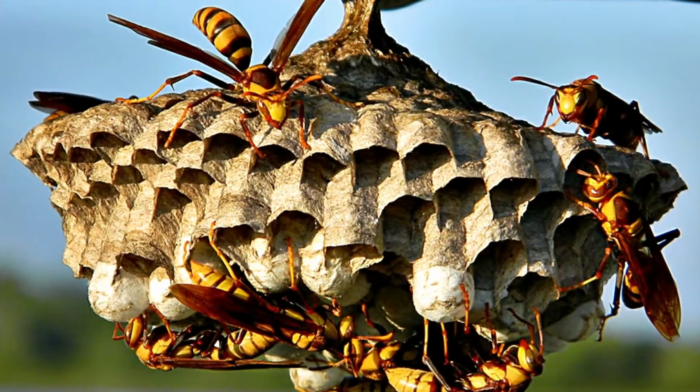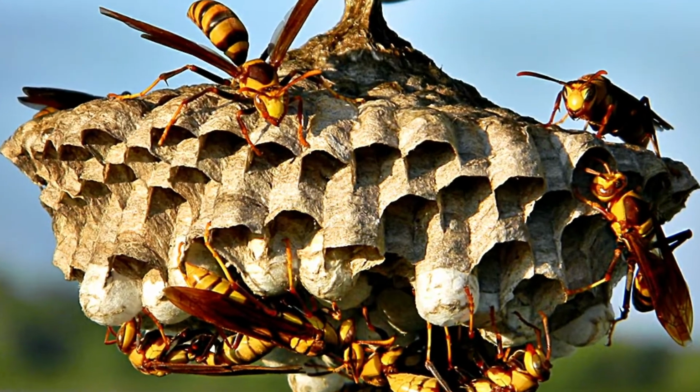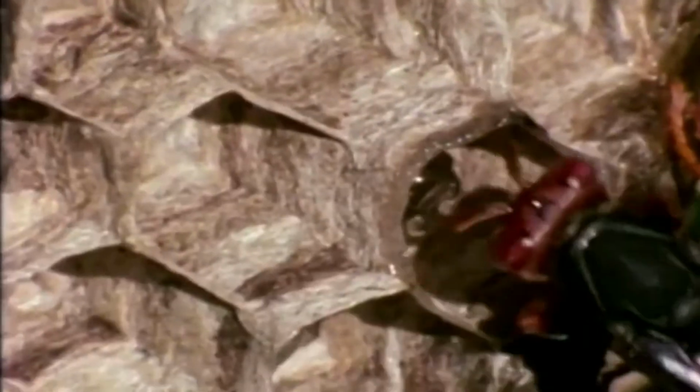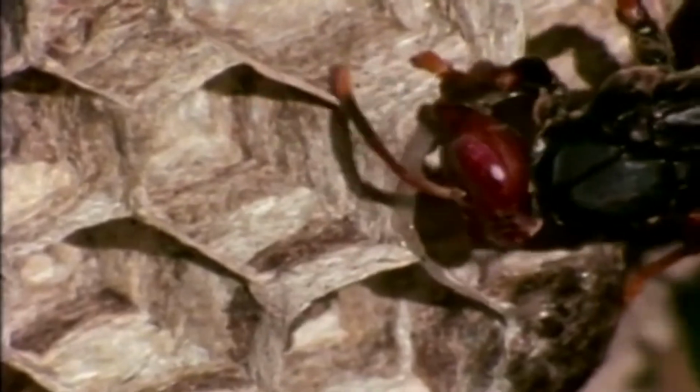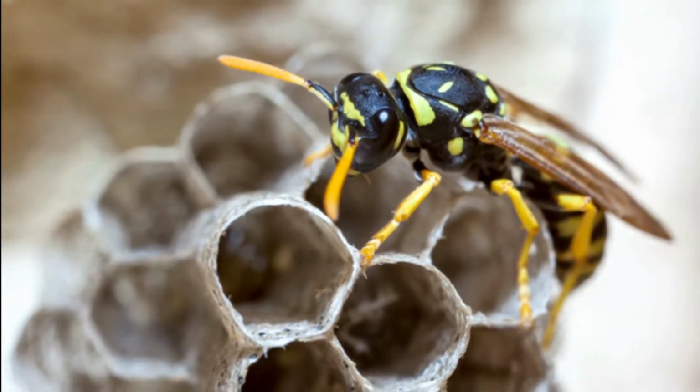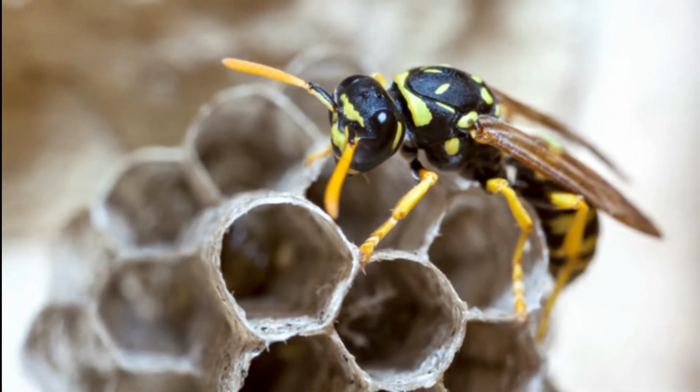The result, an upside-down, round paper-looking comb. A single stalk holds up the nests. This umbrella-shaped nest is divided into hexagonal cells, most of them protected against parasites and other threats with a paper envelope. As the colony grows in size as they reproduce, so does the nest.